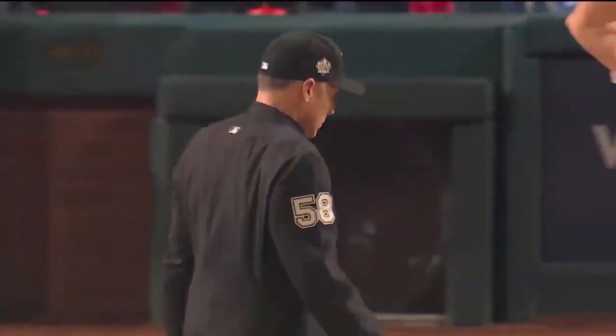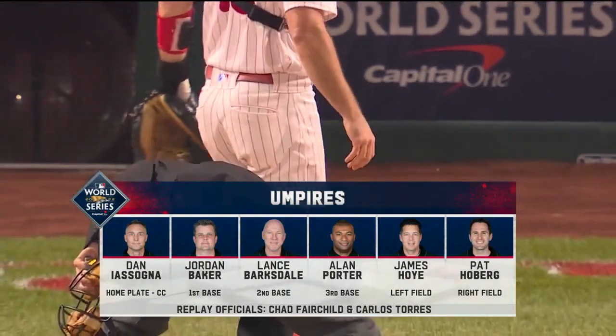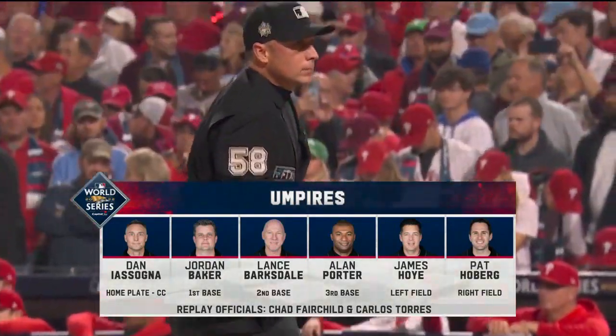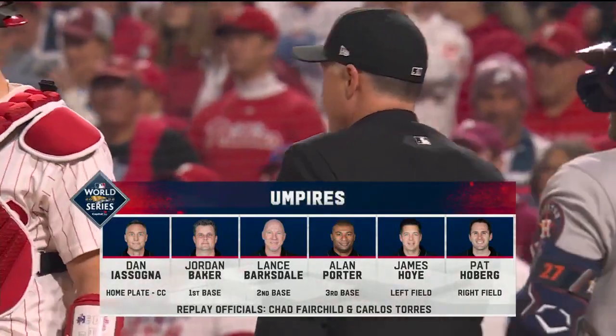Suarez, the crew chief, calling balls and strikes. That's Dan Iasonia, who's got a big strike zone. So, a pitcher-friendly home plate umpire for this third game. Not very pitcher-friendly, this lineup, especially when the guy at the top has things going.